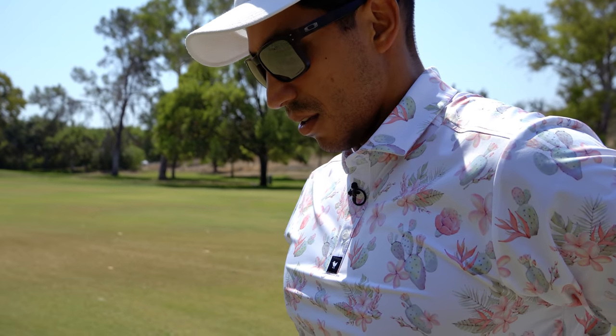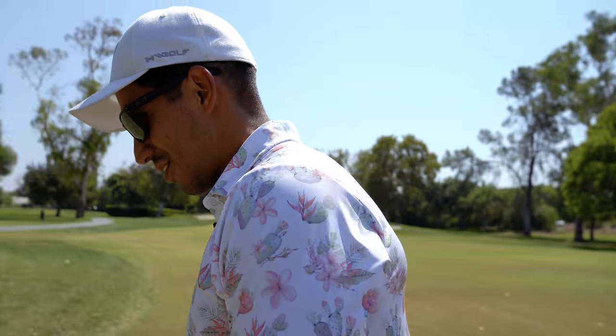Bryan, what are your thoughts on this golf ball? Would you put it in your bag if you were allowed to? 100%. Especially if you're not very consistent, you don't play a whole lot, you just want to go out and have fun with your buddies, and you're not playing for money. Then definitely. But other than that, yeah, for sure.